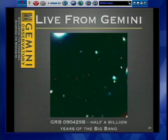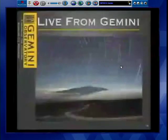Just a little over 13 billion years ago, we think the universe began, or at least what we see as our universe began, in a huge explosion, if you can call it that, called the Big Bang. And so we're looking at something that happened within 500 million years of the Big Bang. So when the universe was very, very young.